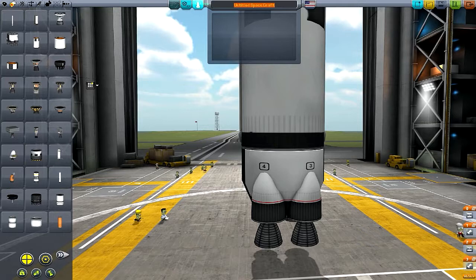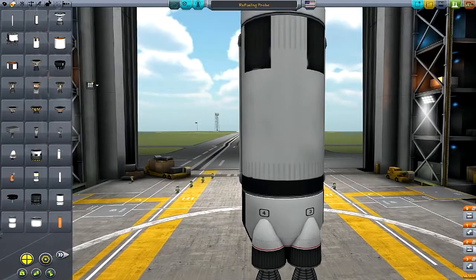And we're going to just try a quick one. Refueling. What do we call it? Refueling probe. There we go. Save. And launch.